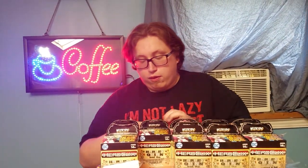I'm going to put my little booster brick here. And this is the little plastic sleeve Giganta came in. It's gone on the floor. And there was a card pack. All right. Come on, red and black Harley. Maybe some sort of bombshell.